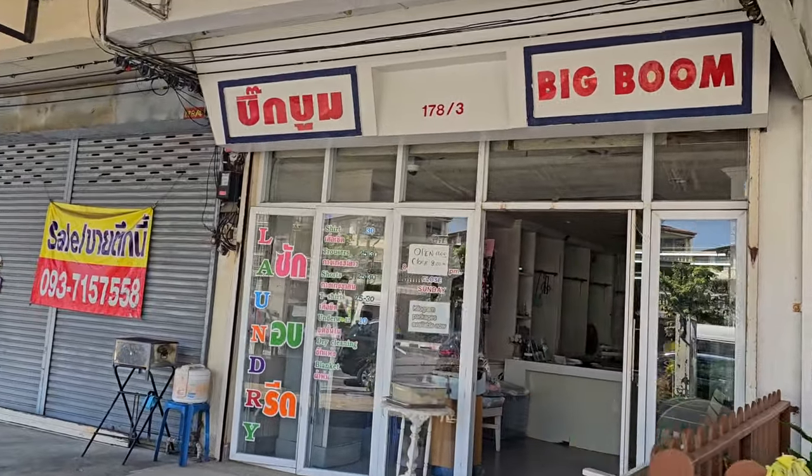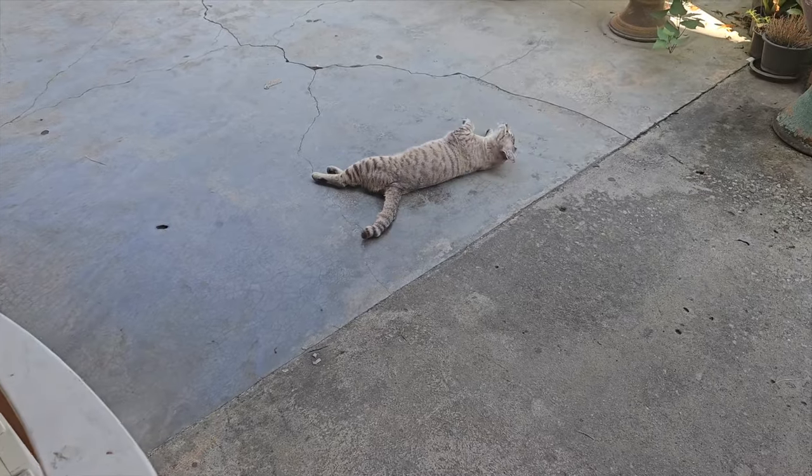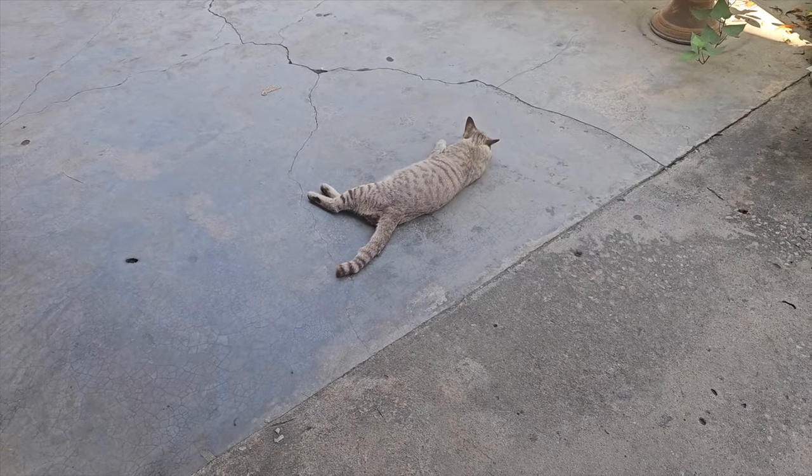Big boom laundry! Dropped off our laundry. It was 90 baht per kilo.